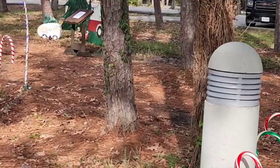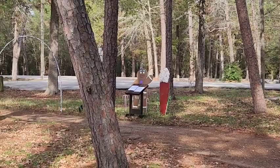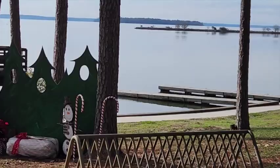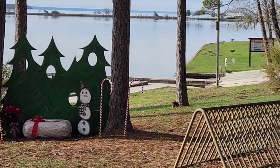Oh, little campers. I love this. So cute, little gingerbread men. Oh, it's just adorable here. All kinds of little photo ops to bring the kiddos. And the boat ramp. The boat ramp? Where's that at? Right there. Oh, okay. Over there.